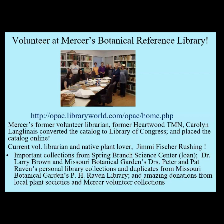And then our original library, and the fact that we've gotten amazing donations from personal libraries from Dr. Larry Brown, and also from the Peter Raven Library, both his wife and their personal libraries, and then Missouri Botanics Peter Raven Library is sending us duplicates of their texts. So it's a very busy library. We're adding a lot of books and even new ones. We just received new volumes of the Flora of North America. So come visit us.